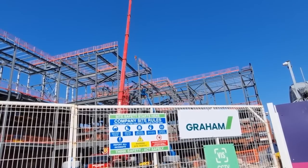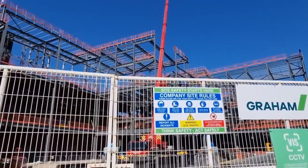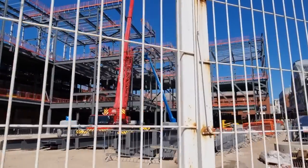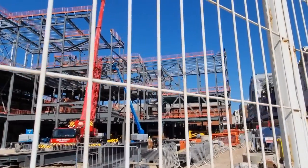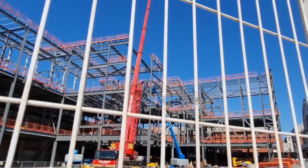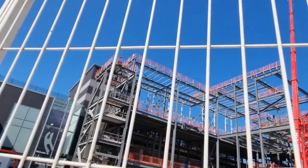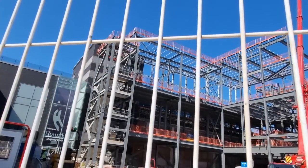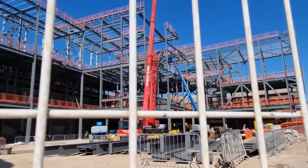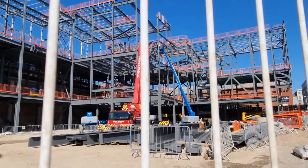Now, while you hopefully enjoy these views of the framework here, that steel framework, I'd just like to remind everyone that at ground level, everything pertains to the build of the Wilko store. And the 2 levels above that is purely for the cinema complex. Yes, there's a lot of screens here. So at ground level, Wilko's, and the 2 levels above, the cinema complex. Also, there will be a top class restaurant here as well.